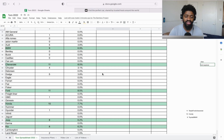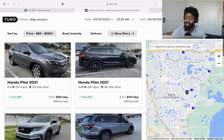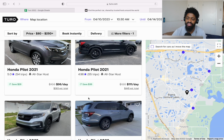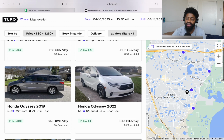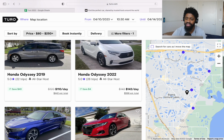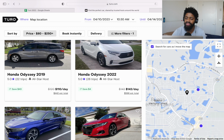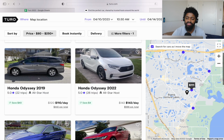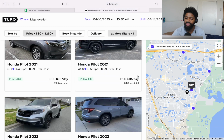Next on the list is the Honda Pilot. Oh man, this one is killing it. How many they got? Yep, this is it. The Honda's 40s. Oh my goodness, where the rest of them at? Oh, I hate when this filter is not on. Where are the rest of these at?